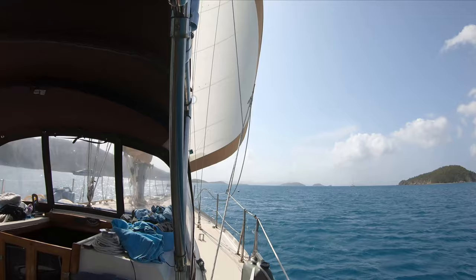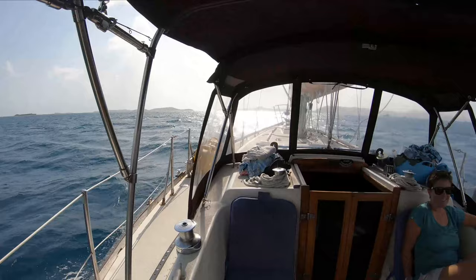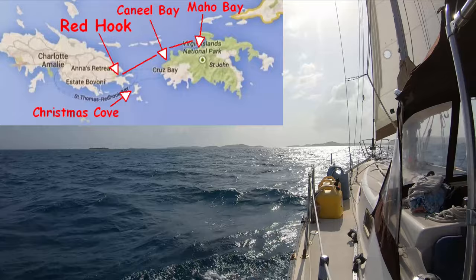So nice to not hear any engine noise. Awesome. All right, we're leaving St. John behind for now. I'm sure we'll be back, or I would imagine we would. And we're sailing across towards St. Thomas. Over here we've got Great St. James Island, where we spent Christmas. Christmas Cove.